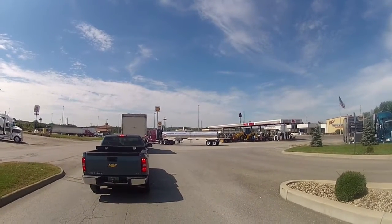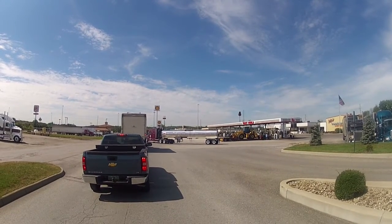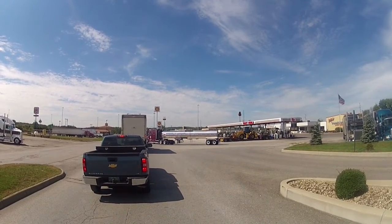Yeah, the front brakes feel beautiful now. I haven't been really using them. Using the back brakes more.